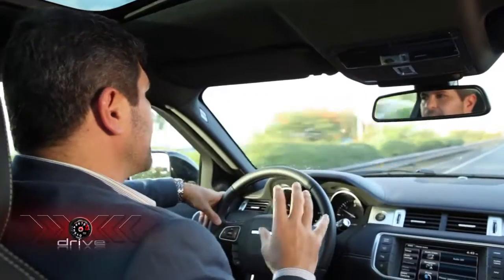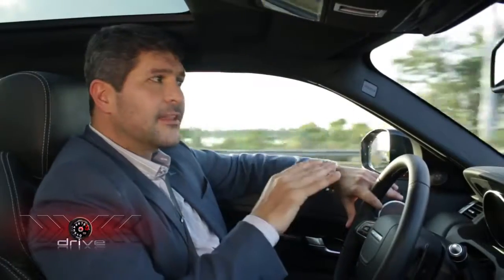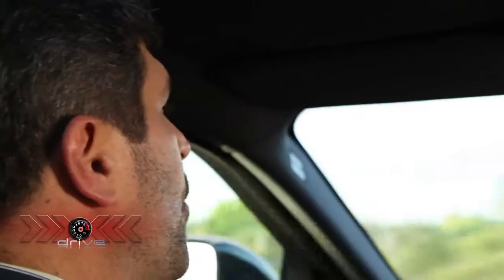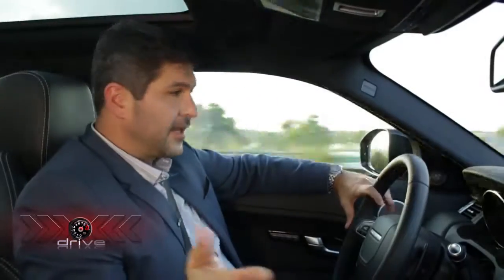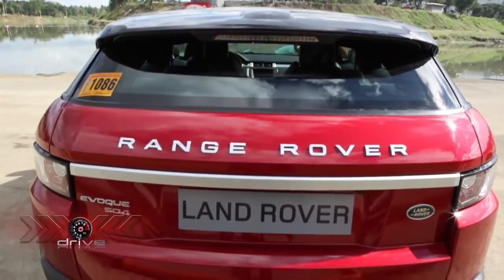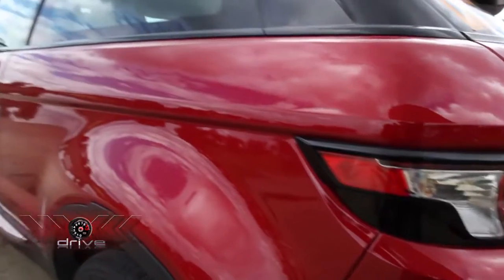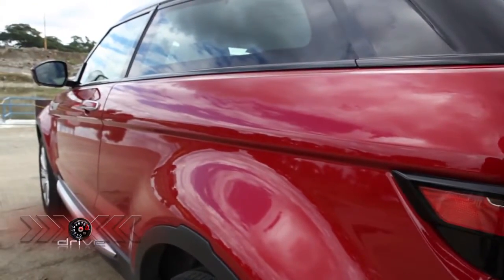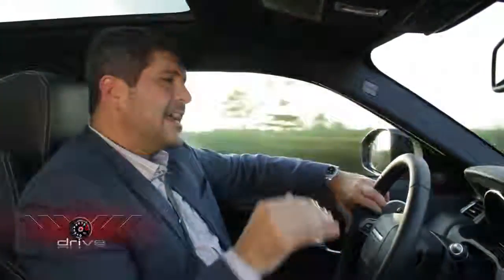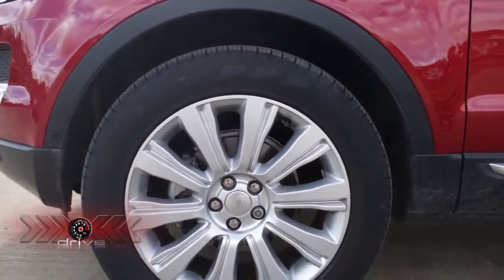Now, there are some differences. There are two models. The 5-door model can go through about 800 millimeters worth of water wading. That's great in floods. This model here is around about 550, which is not bad, but you wouldn't want to go traversing through the bush. However, it's more than plenty to get you across floods, despite its low-slung profile.